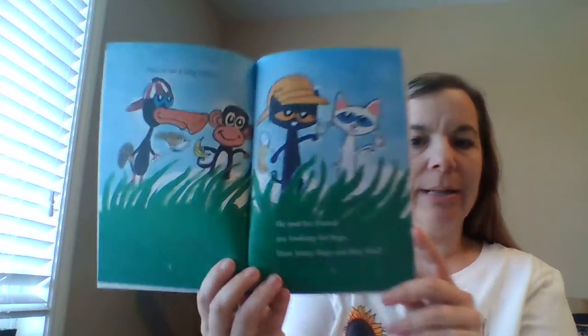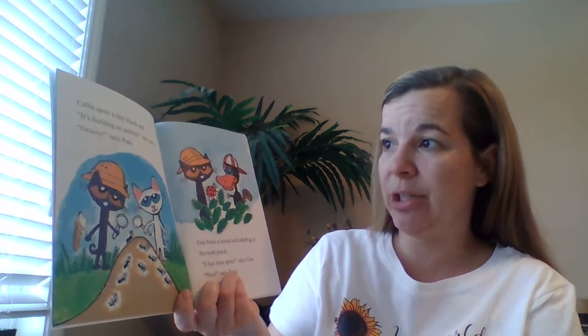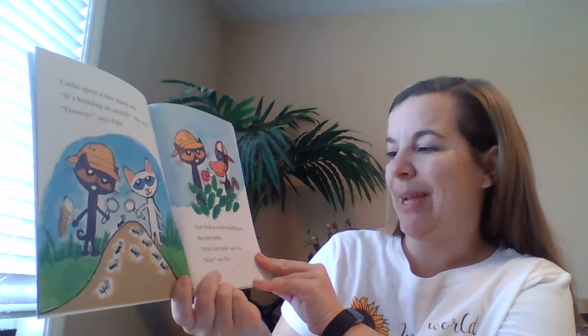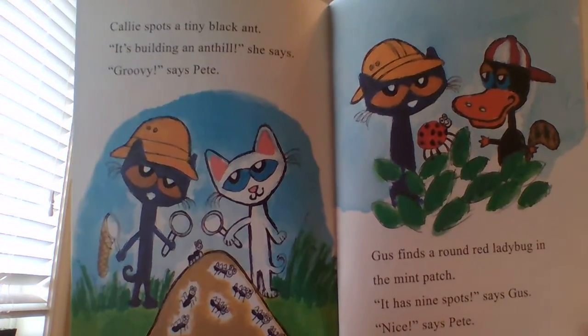Pete is on a bug safari. He and his friends are looking for bugs. How many bugs can they find? Callie spots a tiny black ant. It's building an anthill, she says. Groovy, says Pete. Gus finds a round red ladybug in the mint patch. It has 9 spots, says Gus. Nice, says Pete.